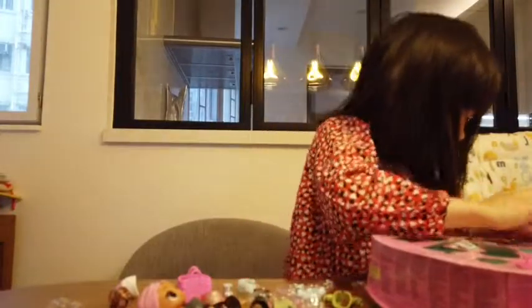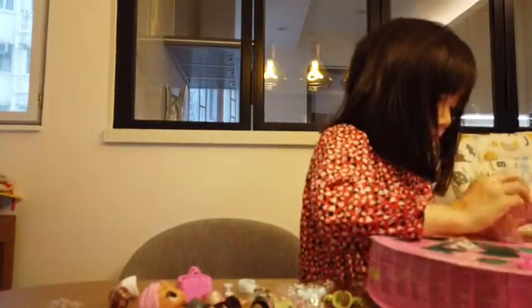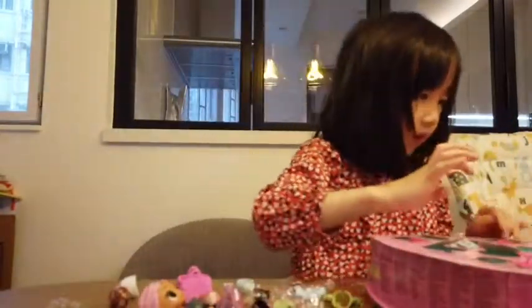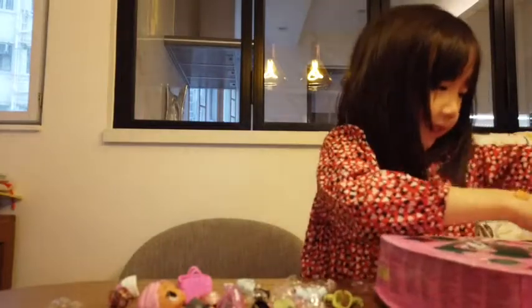24. Is it clothes again? Oh, no wonder. I love it. It's a pink dress. It's just so metallic. Oh, I love it. 25.